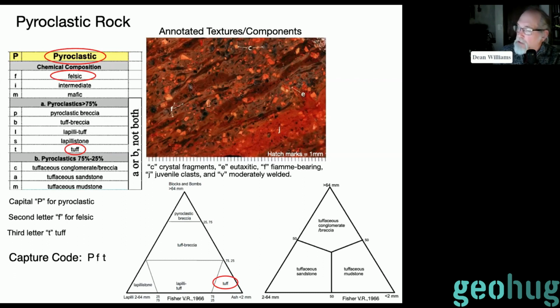And some of these things are marked in the macro photo there with a few of the textures labeled. This actual rock with the J is an interesting one. That is a juvenile clast. You can tell it's a juvenile clast because the phenocrysts are anhedral, because in normal tuffs, as they exit the volcano, the mechanical and the thermal shock breaks them.